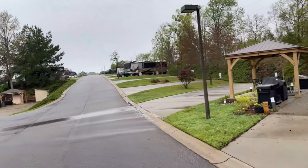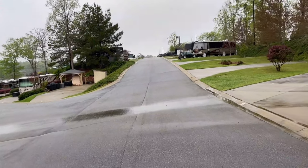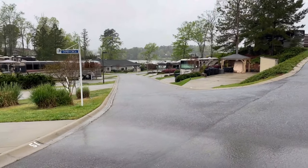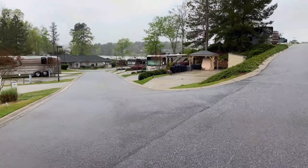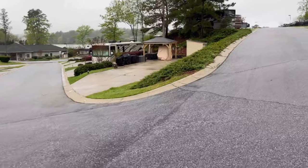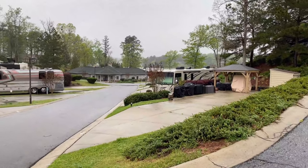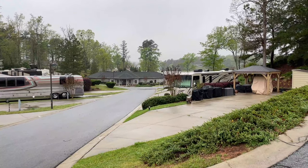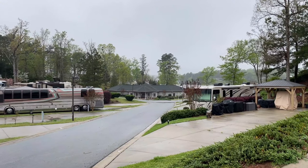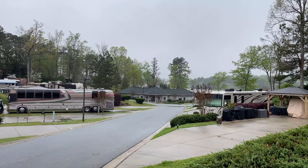All the spots are full hookup, including water, sewer, and power, obviously. They do not have cable TV here, so if you want to watch some of that kind of stuff, you probably need to bring a satellite dish or some kind of a streaming stick. The Wi-Fi here is not the best. We can't get it at all at our site, but I'm assuming that up here it's probably better. I have not looked to find where the transmitters are.